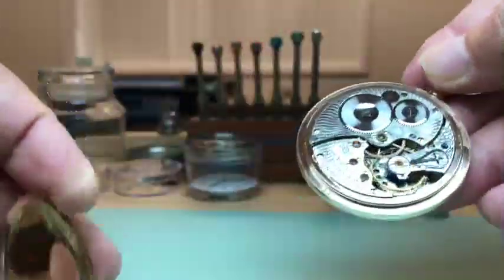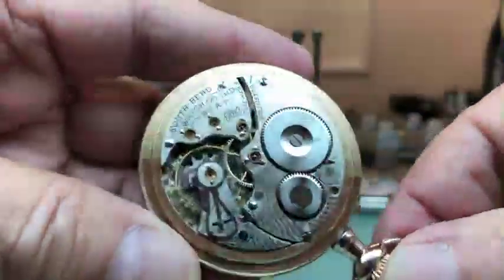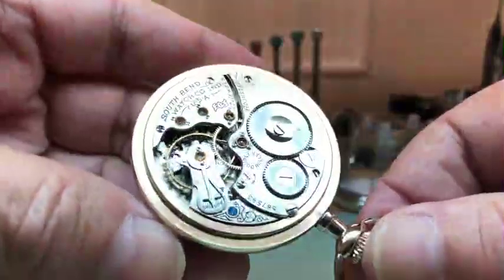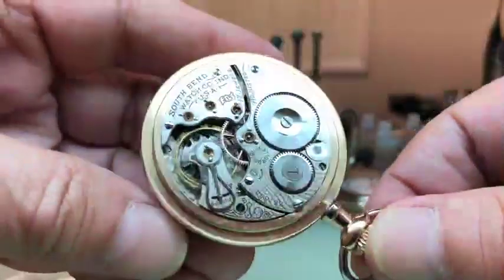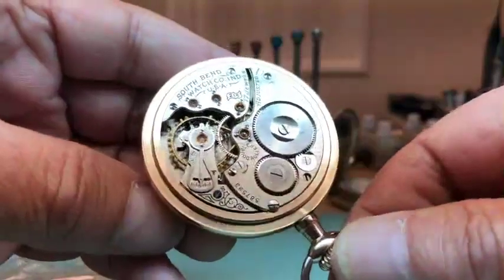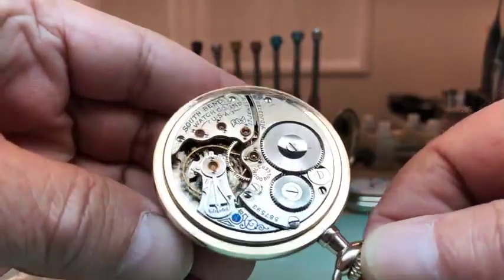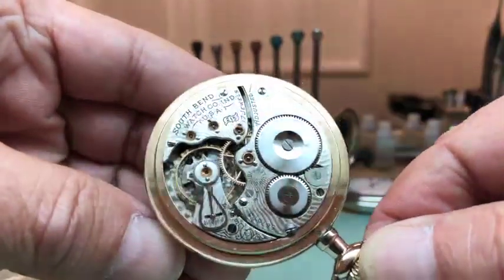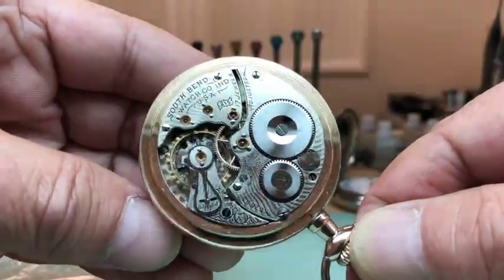Let me show you guys the movement. South Bend was known for beautiful and innovative pocket watches. It was owned by the Studebaker brothers, and like the Studebaker automobiles, they were known for their innovative designs. And this is a wonderful example. Grade 215, antique damascene. It's a sunburst pattern and in excellent condition. Just serviced and an excellent timekeeper's design.